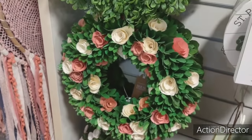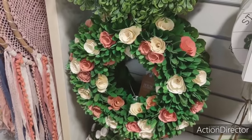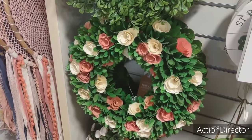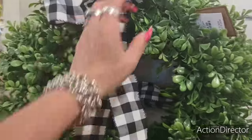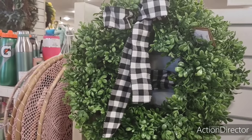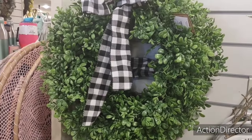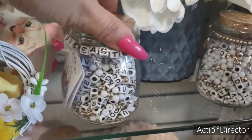$4.99 too. See, I could get that and put it on my front door. Do you know what? I wouldn't put it on my front door. I put it inside, so that wouldn't work. I know myself. All right, how much is this? This I put on the front door. This is $24.99. I could literally keep this up all year round and just change it with the seasons. That might work. Let me show you guys these as a DIY.